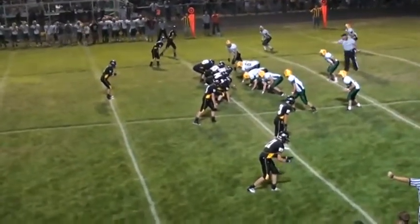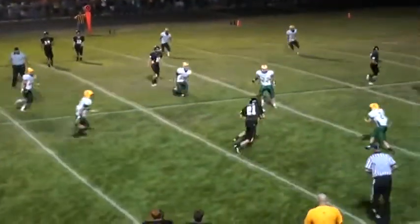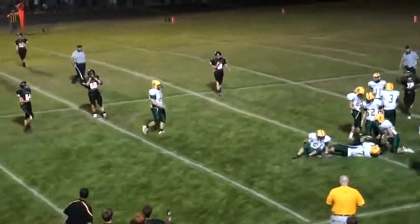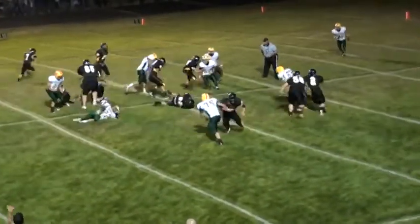Now in the shotgun. Rosso turns and looks to the outside. Nice grab by Mason Matson. He turns inside. Goes to that jump. Finally brought down at the kick to Spencer Connect for the touchdown of the night. Oh, and messed up.